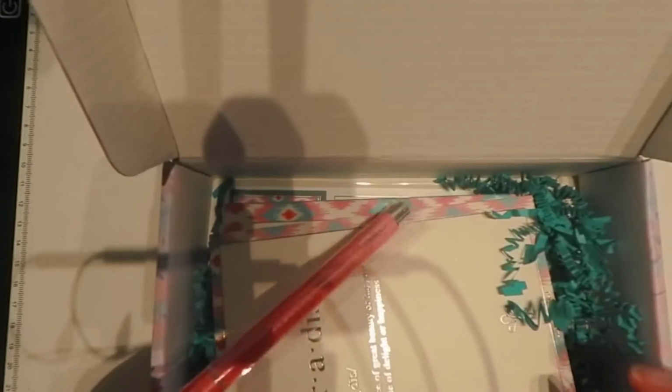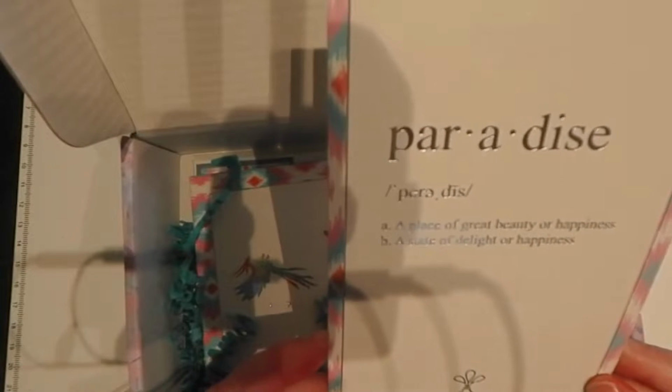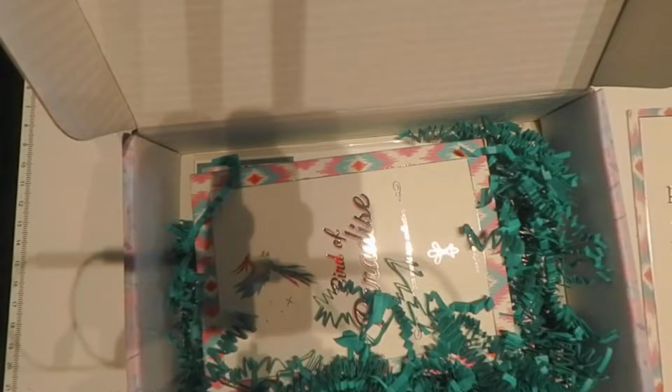That's coming. Oh man, I'm going to sneeze. Okay, so July's box is called Paradise. Paradise: a place of great beauty or happiness, a state of delight or happiness. Yeah, that's where I'm at, Paradise.